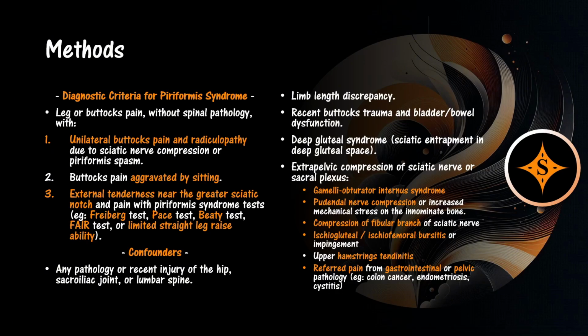And then inflammation of the bursae of the ischiogluteal or ischiofemoral joints, and inflammation of the hamstrings tendon, which is located on the posterior thigh. It may easily be confused with piriformis syndrome. And then referred pain from non-musculoskeletal tissue, such as from the gastrointestinal or the pelvic, such as pathologies involving neoplasm, colon cancer, endometriosis, or infection or inflammation such as cystitis.